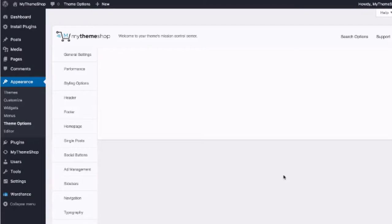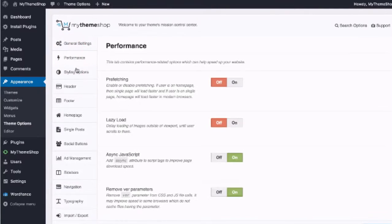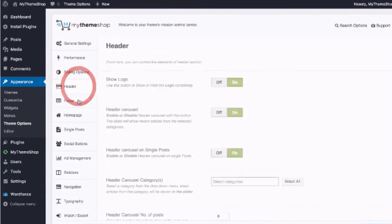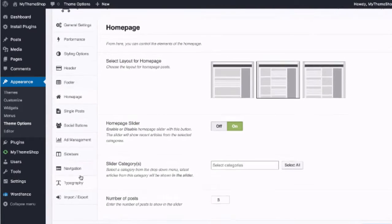Here I have my site now replicating the demo, and from here I can customize my site, including customizing my logo, dedicated performance tab, styling options, options for customizing the header and footer, as well as controlling the homepage, single post, social buttons, ad management, sidebars, navigation, typography, and more.